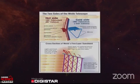amounts of radiation away. So the first layer is going to be the hottest, and then whatever is left over makes it to level 2, and whatever is left over makes it to level 3. And by the time it gets all the way to the end, so much has been removed. It's a very stable and cold system. So very little heat is going to make it through to the actual telescope.